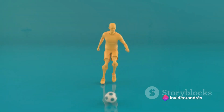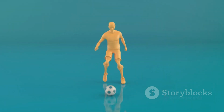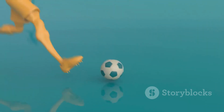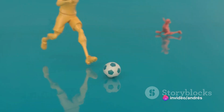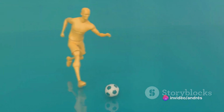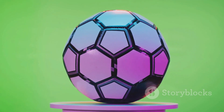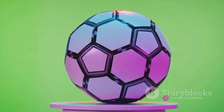And let's not forget about aerodynamics. The design of modern footballs is heavily influenced by the principles of aerodynamics, with each panel, groove, and texture designed to optimize the ball's flight. This ensures that the ball moves through the air as smoothly and predictably as possible, enhancing the overall quality of the game. From humble beginnings, the football has transformed into a high-tech piece of sports equipment designed to perform at the highest level.